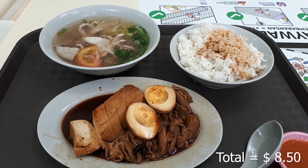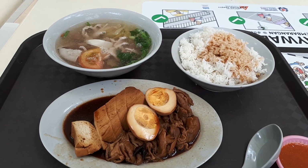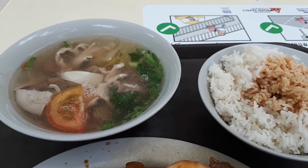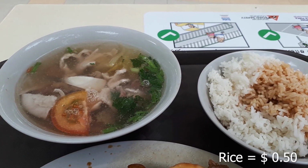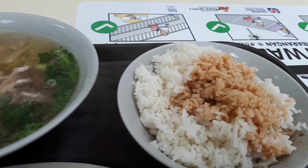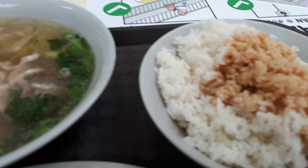Let's first of all talk about pig organ soup, which is what we came here for in the beginning. So this is their pig organ soup. It comes together with rice. The rice here, I must say, is just normal rice. It's just here to fill your tummy. But here is the pig organ soup.